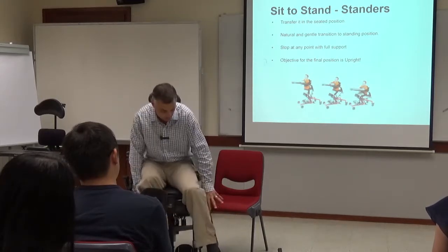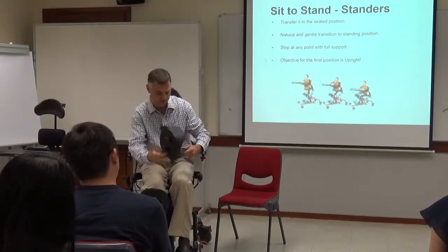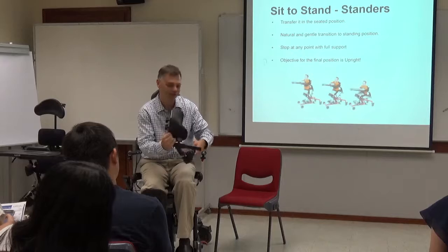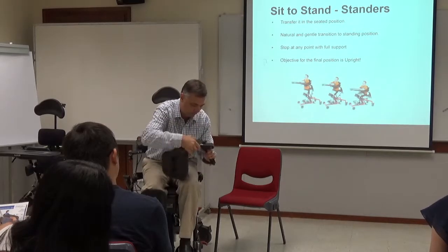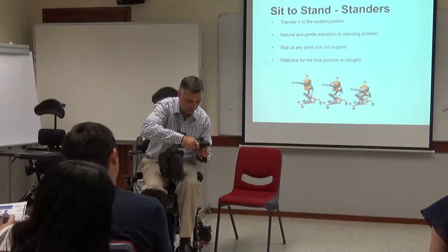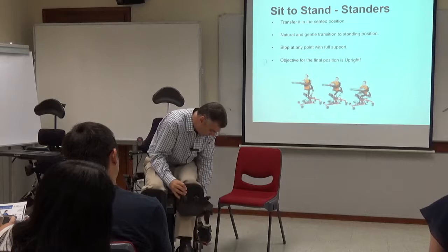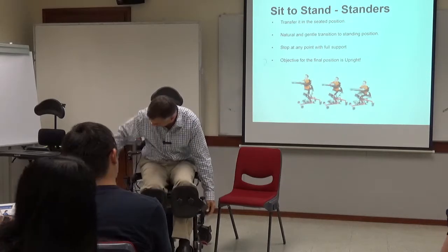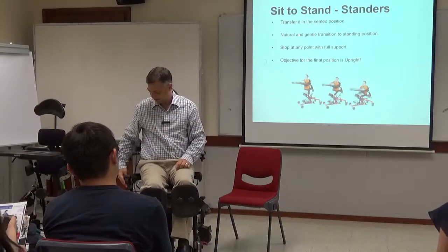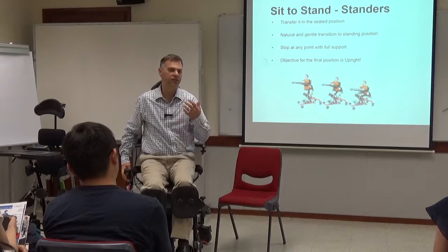Now the next thing is, and this standard is a little bit too small for me, so I should be in the adult one back there. But I'll just close this back up. So once I get in here, now the next thing is, it's a very gentle, natural transition to standing.